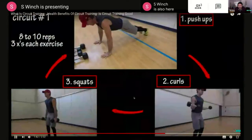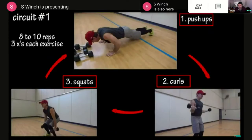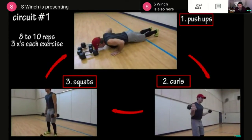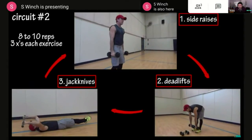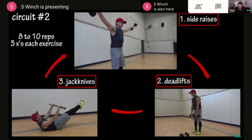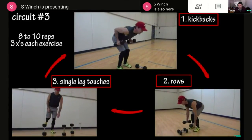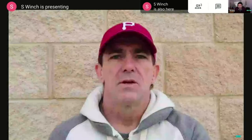The first circuit is push-ups, dumbbell bicep curls, and dumbbell squats. Do 8 to 10 reps per exercise and go through the circuit 3 times. Rest for a couple of minutes if you need to. Then the next circuit is side raises, dumbbell deadlifts, and jackknives. Again, 8 to 10 reps, 3 times through the circuit. Last circuit is tricep kickbacks, bent over dumbbell rows, and a single leg 3-cone touch to work your legs and balance. You would go through this circuit.